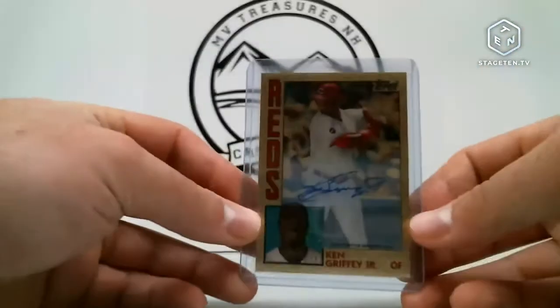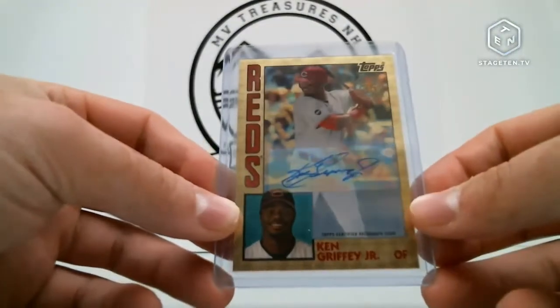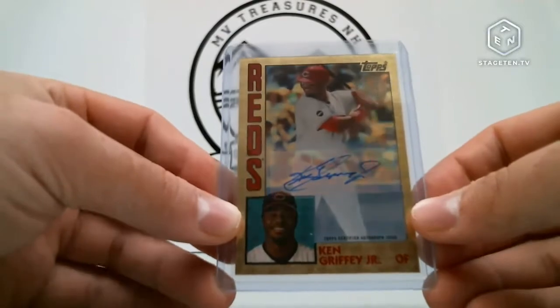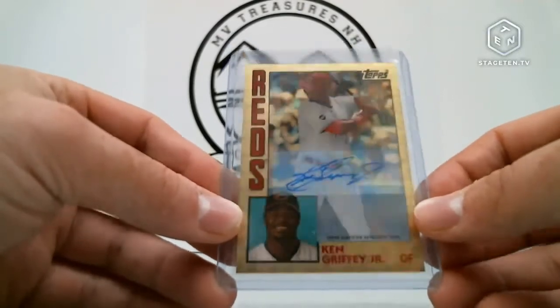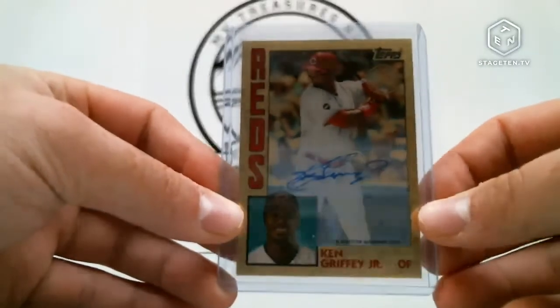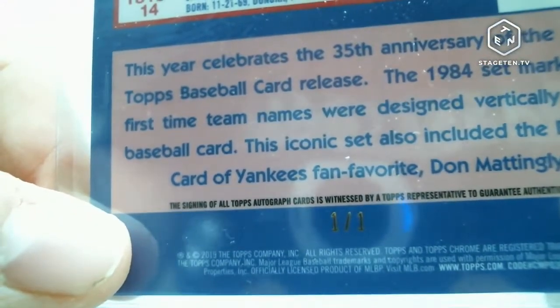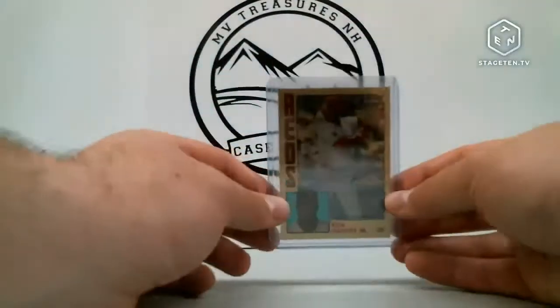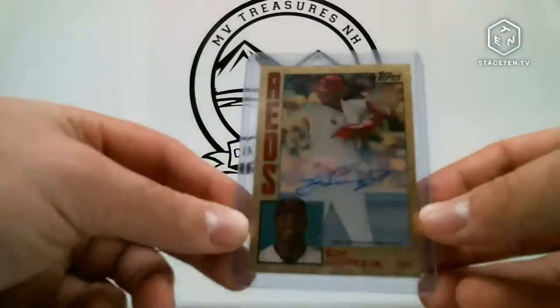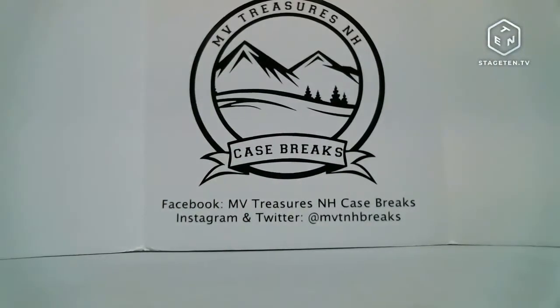And the biggest hit we've had so far for the Reds, 1984 parallel gold 1 of 1 SuperFractor autographed by Ken Griffey Jr. And that is 1 of 1. There you have it, ladies and gentlemen. Gold SuperFractor.